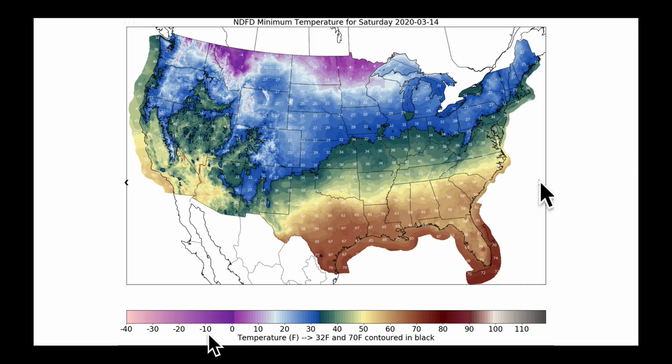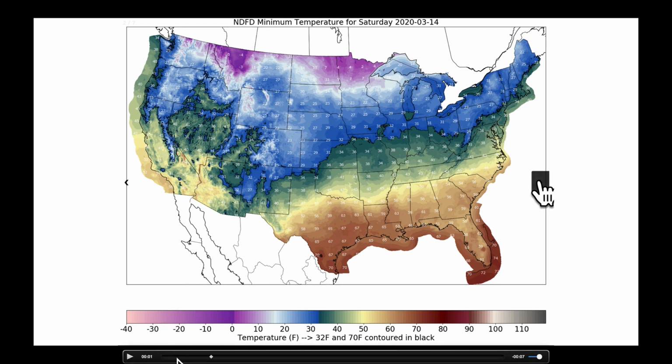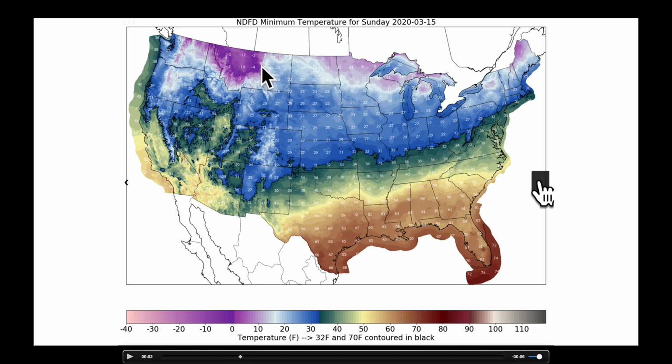What about temperatures? I had expressed some concern about low temperatures in the Central Valley, but we're going to look at low temperatures for the next 6 to 7 days across the whole of the Northwest and the West. So we just play this one forward. This is minimum temperatures for Saturday. We're going to have single digits into the negatives in this part of Montana, so very, very cold air here. And as we play forward with this, even colder on Sunday morning.